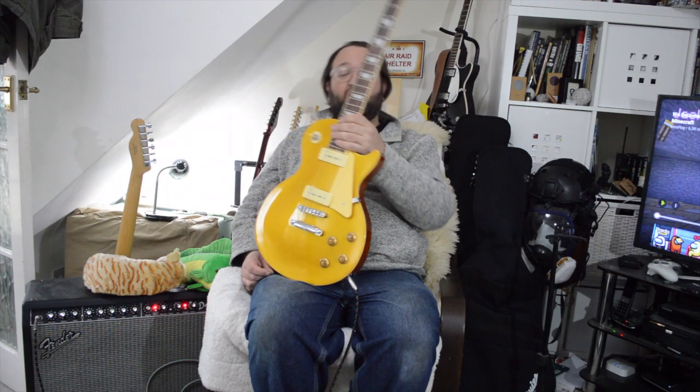It's also a bit of an acquired taste, I'm sure. But there we go. A not so grotty guitar, certainly not cheap, and worth every penny.